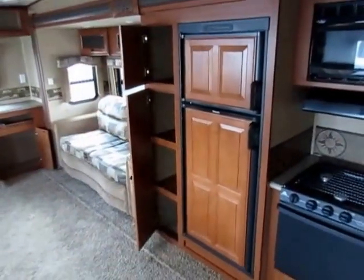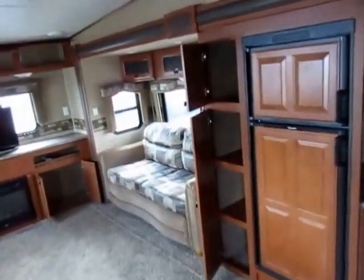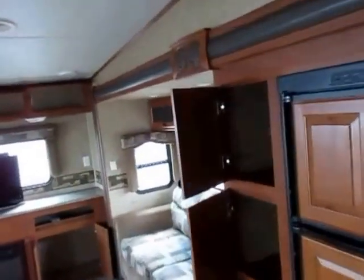The refrigerator here is 8 cubic foot, not 6, 33% larger in English. So you can spend a little more time between grocery stops, essentially.